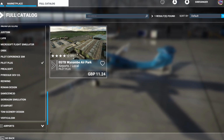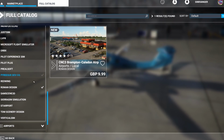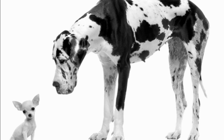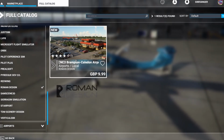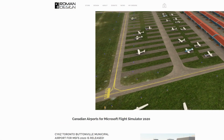But I digress. What I decided to do was look for one of the smallest developers, a one-man band as it were. Have a look at what they're doing and whether or not their scenery is any good. Can they compete with the big boys? And after some research, I picked on Roman Designs, who have recently released their CNC3 Brampton Caledon Airport. And the price is just under £10 or $15.